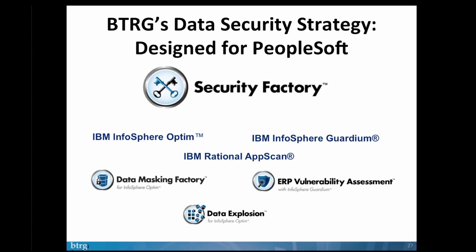So out of the box, you will get the ability to subset and archive your data, monitor separately with InfoSphere Optim for data management, and InfoSphere Guardium from IBM to monitor separately and ensure segregation of duties, and then the AppScan product to look at the application for weaknesses. And then we've built Data Masking Factory to make the security implemented faster with automation and make sure that you can roll it out across your enterprise quickly and easily. Vulnerability assessment looks into that application and makes sure that there aren't weaknesses in PeopleSoft security, as well as the database and middleware. And then data explosion really enhances your testing creation. So in data explosion, it's really a data generator. We can manufacture test data that's fictional, but yet realistic, with realistic usability for testing, but yet it's secure.